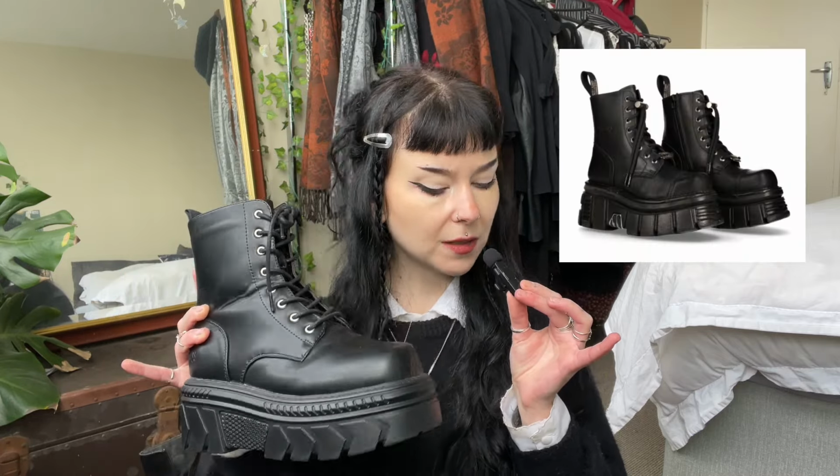I would recommend these boots if you are looking for a more affordable, chunky, alternative looking boot. In terms of the style, they look a little like New Rocks to me. These are a good fill-in for that, I would say. I would recommend these if you are looking for something a little bit more budget friendly than Docs. What's nice about these is they are very light, so if you aren't too keen to commit to a heavy chunky boot, these are a great option.